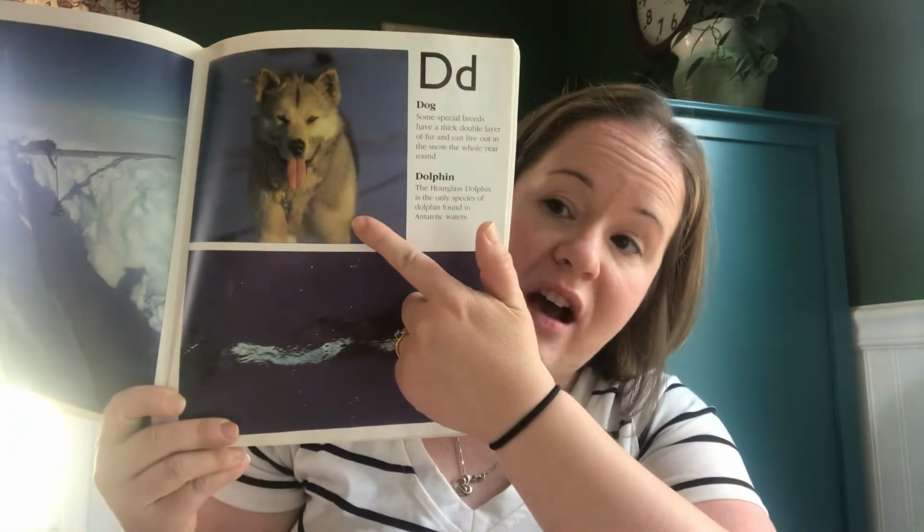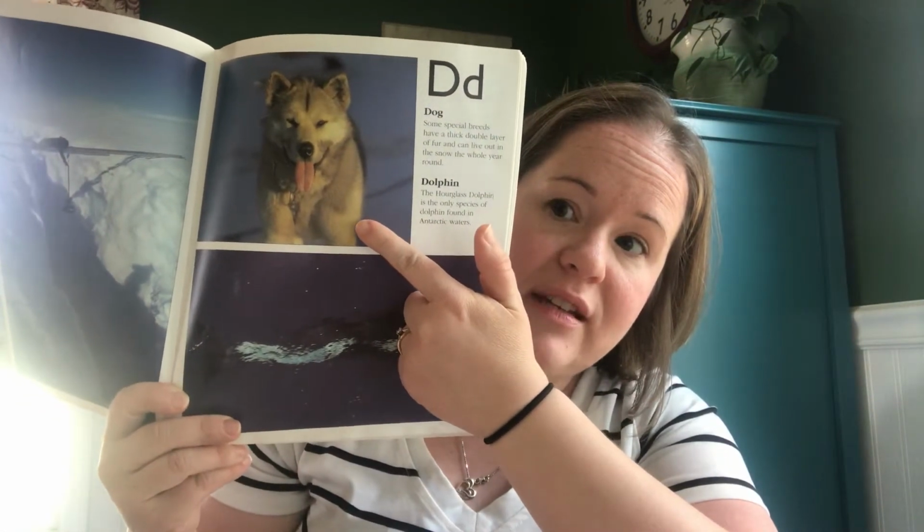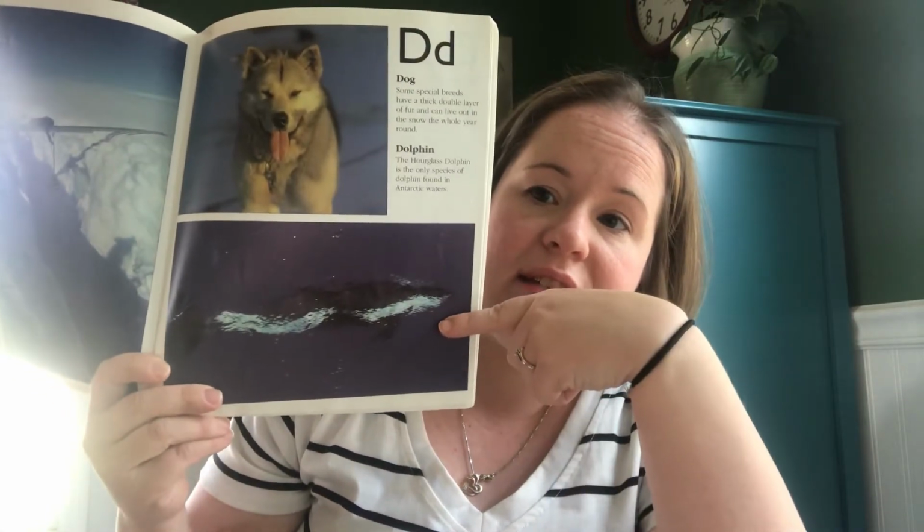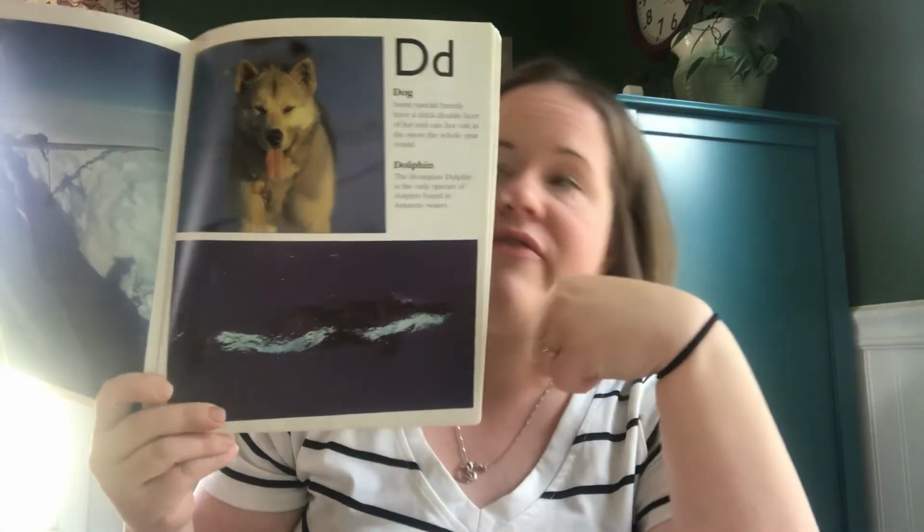D is for dog and dolphin. Some special breeds of dogs have a thick double layer of fur and can live out in the snow the whole year round. Dolphins: this hourglass dolphin is the only species of dolphin found in Antarctic waters. So there's a dog that can stay out in Antarctica all year round, and a dolphin, the hourglass dolphin.